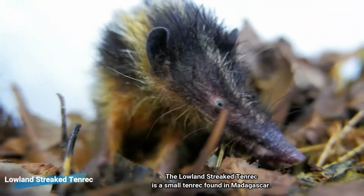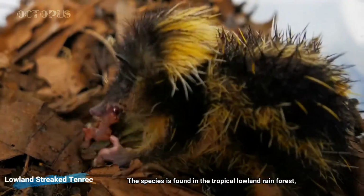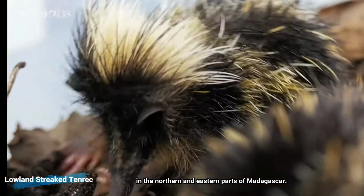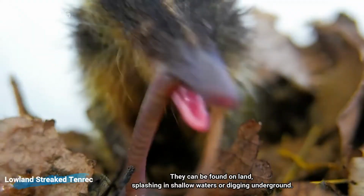The lowland streaked tenrec is a small tenrec found in Madagascar. The species is found in the tropical lowland rainforest in the northern and eastern parts of Madagascar. They can be found on land, splashing in shallow waters or digging underground.